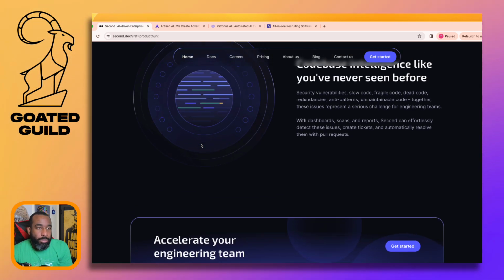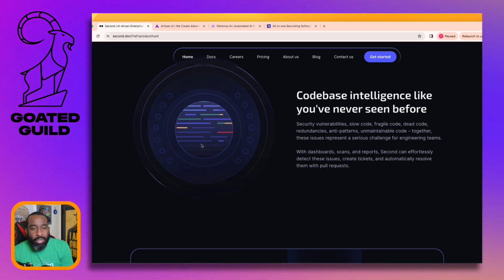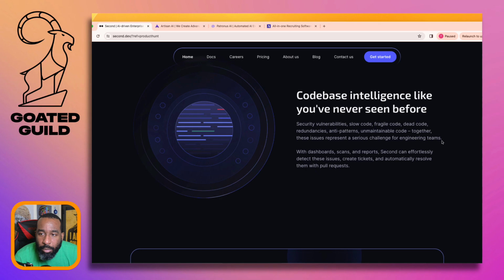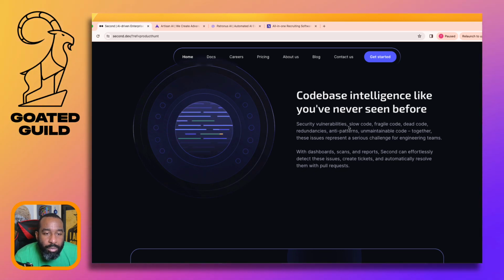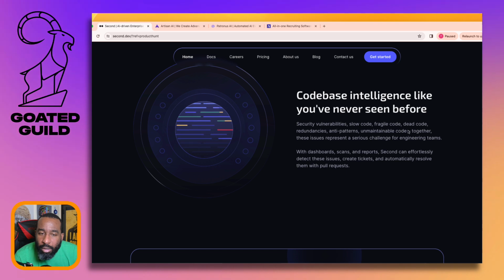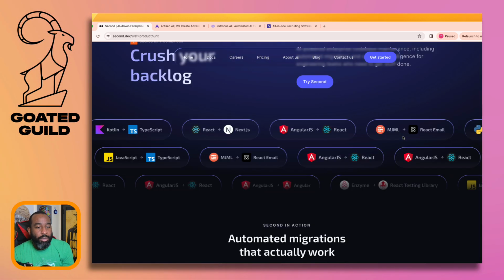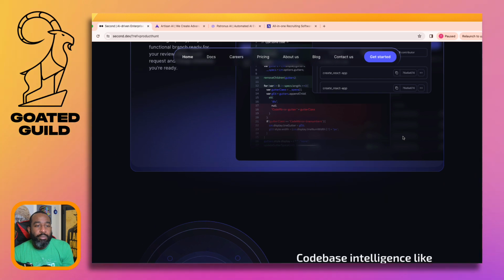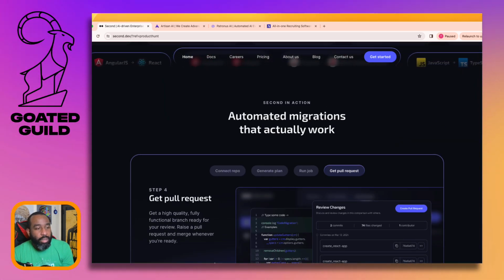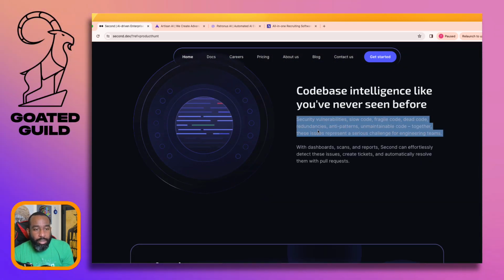Code base intelligence like you've never seen before. Security vulnerabilities. This is what you need. This is the money part of this whole page. Security vulnerabilities, slow code, fragile code, dead code, redundancies, anti-patterns, unmaintainable code. That is like the real problem that needs to be spoken about. Honestly, I think it's even more important than this process. That is all that matters.